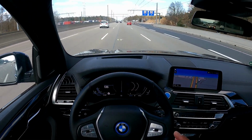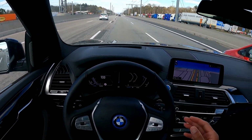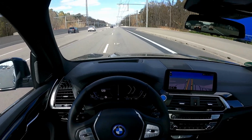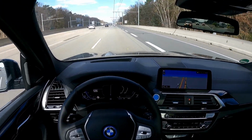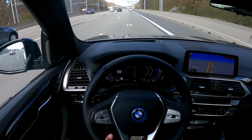My real world range was right around 300 kilometers with this. So even going fast every once in a while and then going slow back again, the battery doesn't seem to drain as quickly in this vehicle as it does in smaller electric vehicles with smaller batteries. However, it does, of course, then take longer to charge again as well, if you're using, let's say, the same charging station, or your household socket.